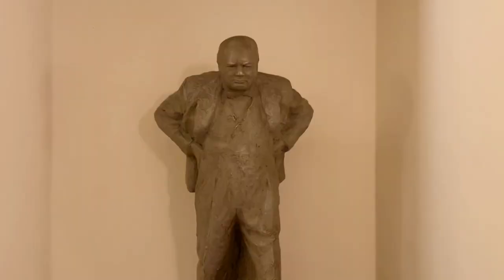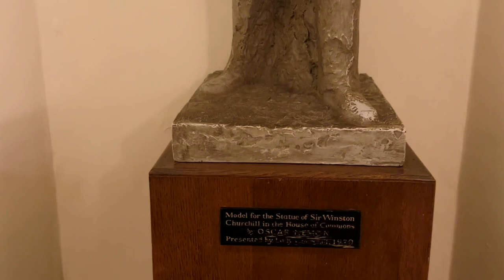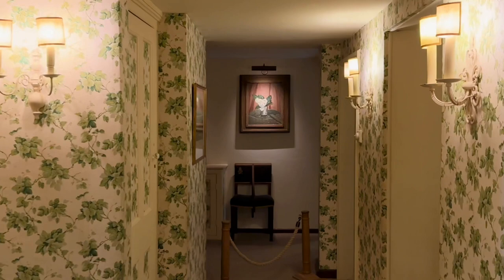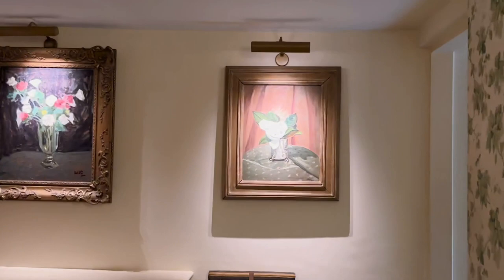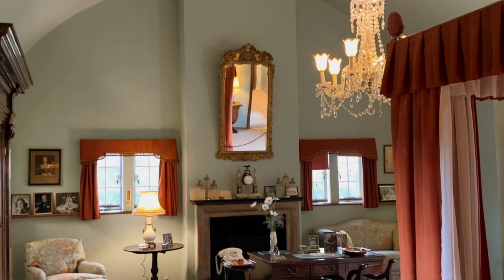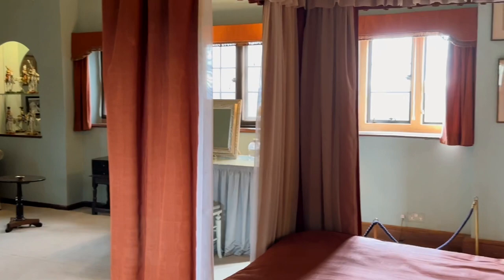I love this model of Sir Winston Churchill, which was a model of the one that was in the House of Commons. They certainly had some striking wallpaper back in the day. I didn't quite get to capture it, but there's actually areas where they'd done the ceiling in this wallpaper as well. So this was Lady Churchill's bedroom, and she spent many hours in here dealing with the correspondence and household accounts, as well as writing at her desk.